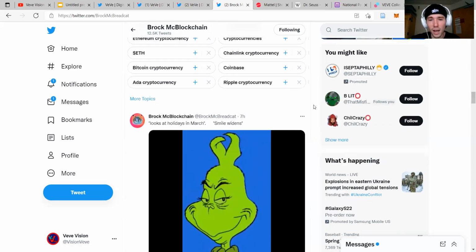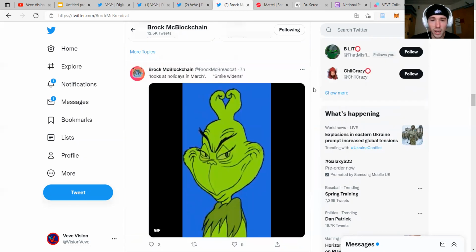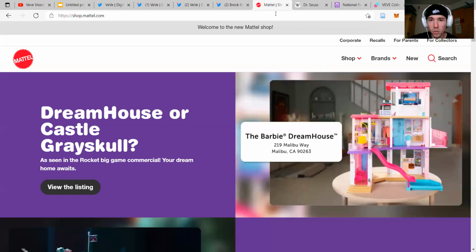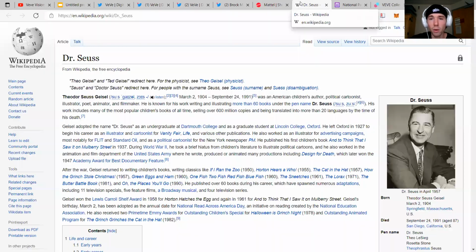But yeah, I don't know. I just thought that was really interesting. And I think if we get Dr. Seuss, that would be a major new brand to bring to the app. So I thought that was really interesting. Let me know what you guys think about this. Also, let me know what you think about the Mattel and the Hot Wheels, because like I said, all speculation, but I do think those would be some really cool brands to see.